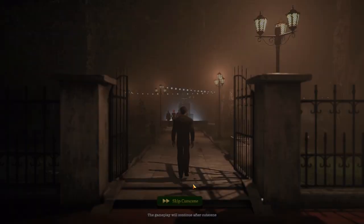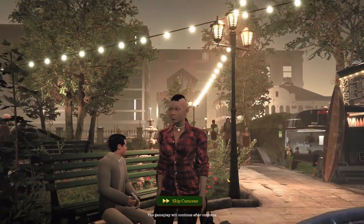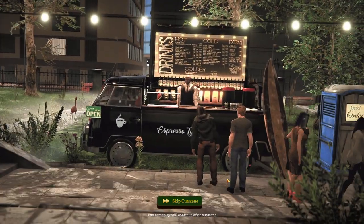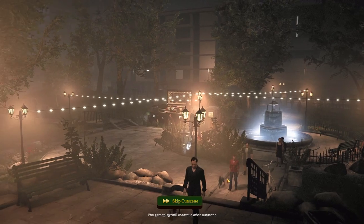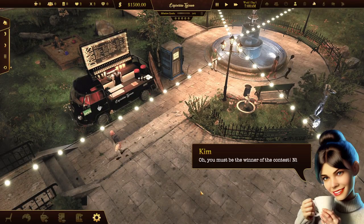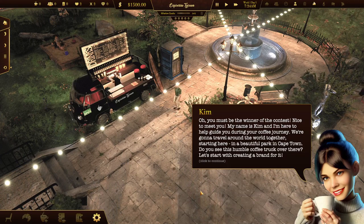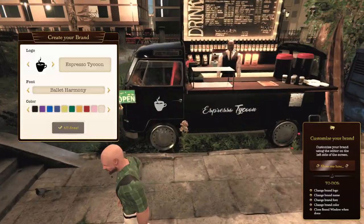Sure, let's start the mission. Okay. Hey, look! People! Up and on the stairs and stuff. Oh, you must be the winner of the contest. Nice to meet you. My name is... We're traveling around the world together, starting here at a beautiful park in Cape Town to see the humble coffee shop. Let's create a brand for it.